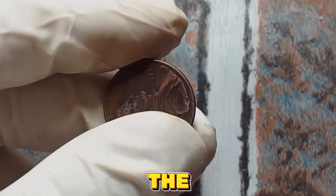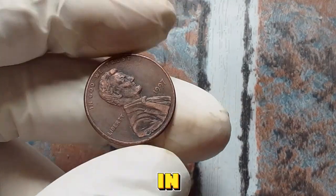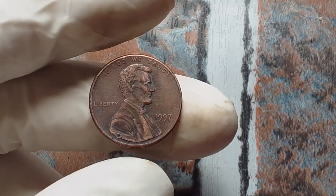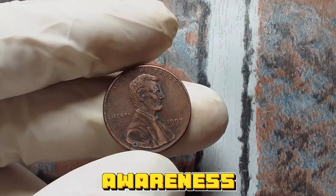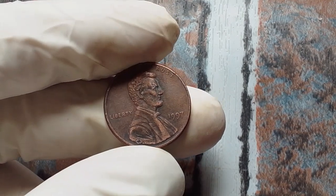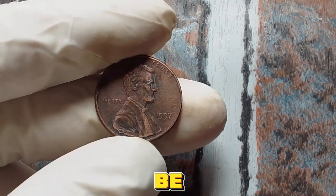It's a testament to the idea that history is still alive, not just in museums, but in our pockets, in our change jars, and sometimes, in the forgotten corners of our homes. This story is also a lesson in awareness that value isn't always obvious, and treasure doesn't always come in gold. Sometimes, it comes in the form of a penny, a simple coin that turns out to be priceless.